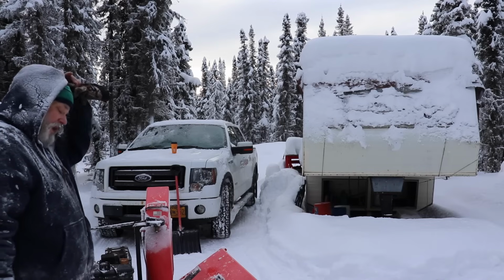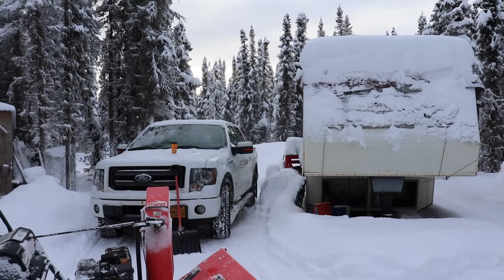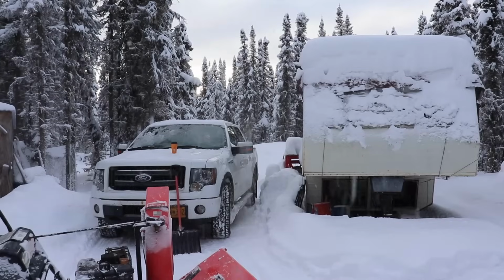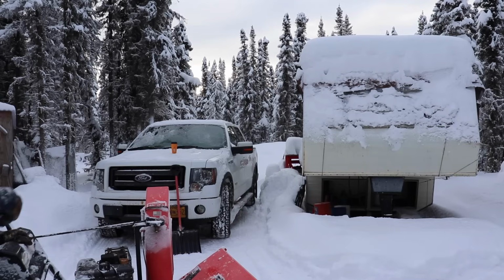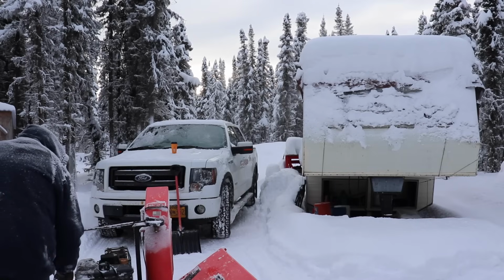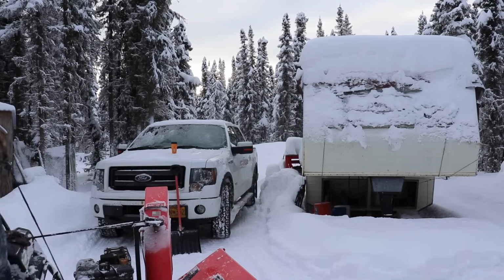I'd say we probably got at least 8 inches of snow. This thing is the best investment I've made as far as equipment for the property goes.